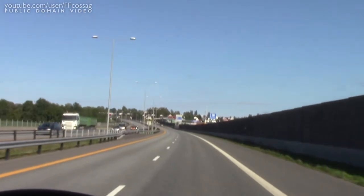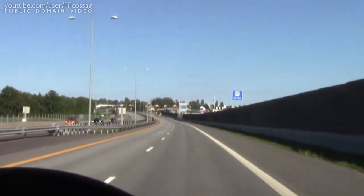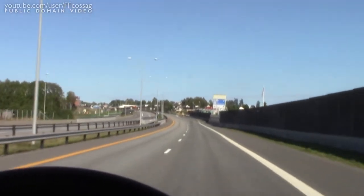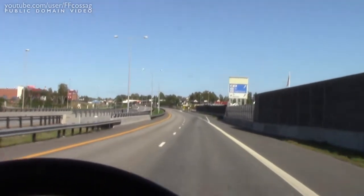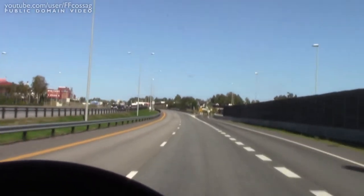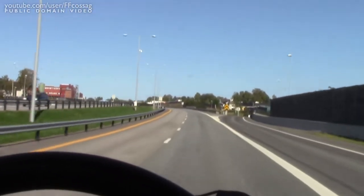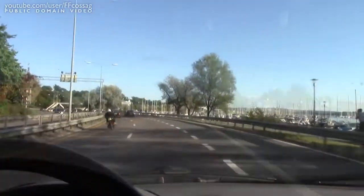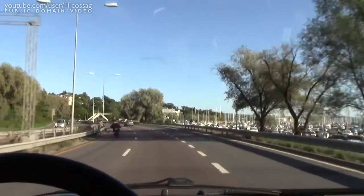Perhaps Denmark, who knows? It would be nice though to do the Öresundsbro in light conditions, but it's still relatively early in the year. It stays light quite late, so I think we might have a chance. We'll see what happens. Welcome to E18 passing Oslo.